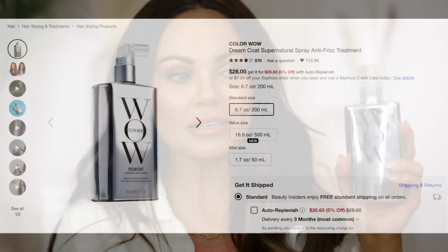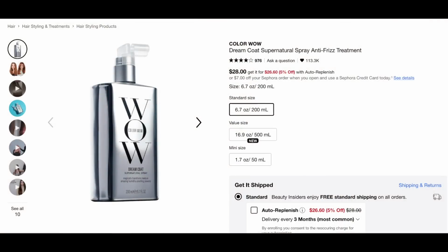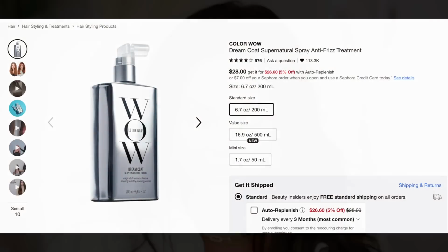Let's talk about the Color Wow. Now, you guys, I am obsessed with Color Wow. I just am. This is the Dream Coat. My husband and I both use this. We are obsessed with it. It is such a fantastic product. You want to use this every 3 or 4 shampoos. So this is kind of similar to the Olaplex.